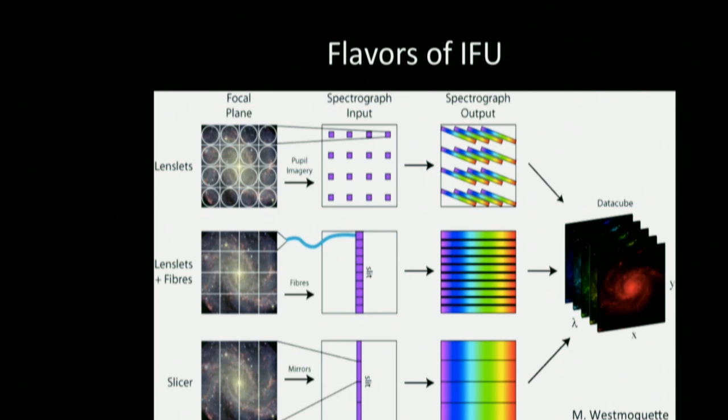There are a few different ways of doing it. So the first way is the one we're going to end up using. You basically take your picture. Instead of taking a picture onto a camera, you take it onto a lenslet array. So this lenslet array is a two-dimensional array of tiny little lenslets. And each lenslet captures its little area of the image and focuses it into a tiny little dot.